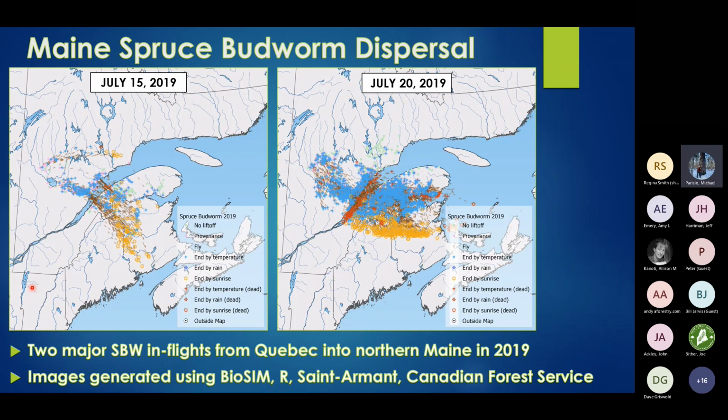A lot of the spruce budworm during these mass dispersal flights are being carried around by atmospheric conditions. They die. You can see, for example, the St. Lawrence Seaway in that map on the right, all of those spruce budworm that never make it across the water and they die. There's a whole variety of reasons that these spruce budworm die in transit and never make it.